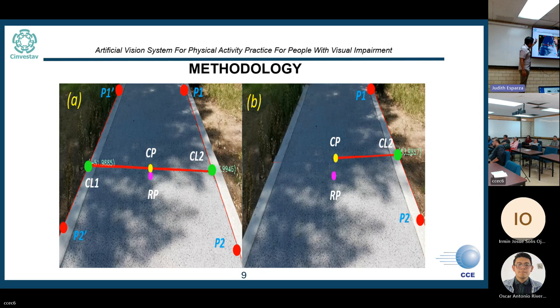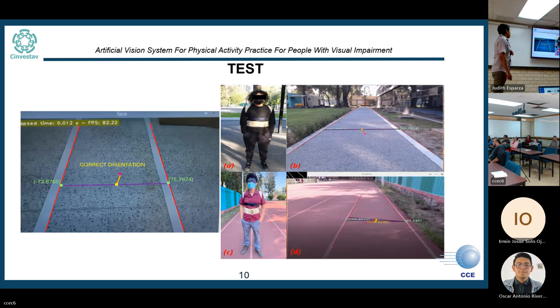So when we have two lines, we can calculate CP, but when we only detect one line, we can calculate CL2, and with this we can give feedback and correct the orientation. To prove the behavior of the algorithm, we calculate the time that it takes to process each image. We determined that the algorithm runs in about 12 milliseconds and can give us 82 frames per second.